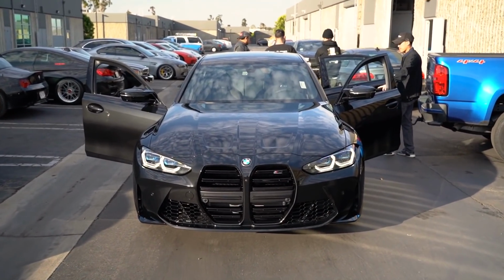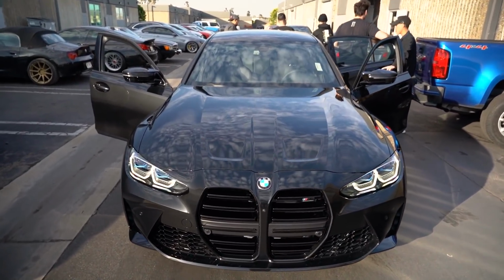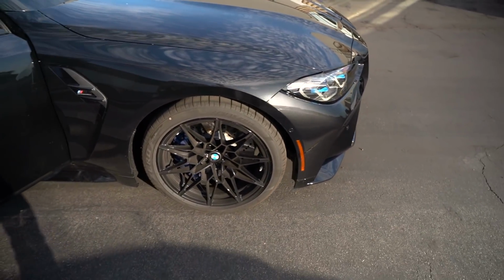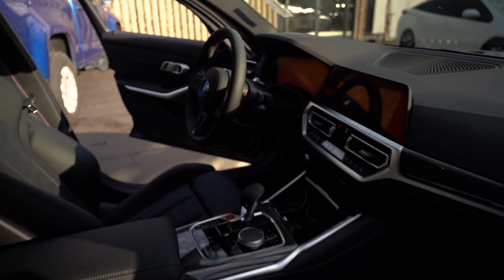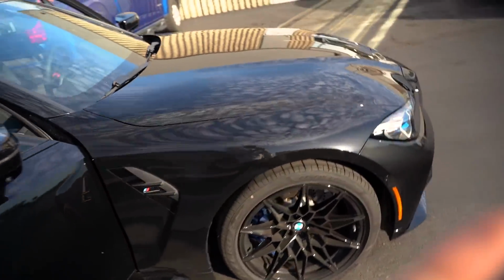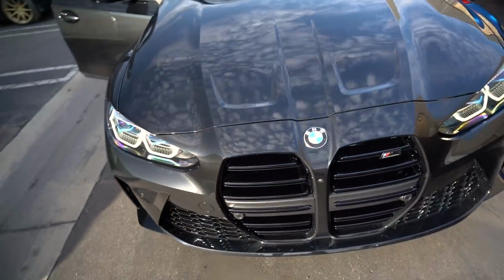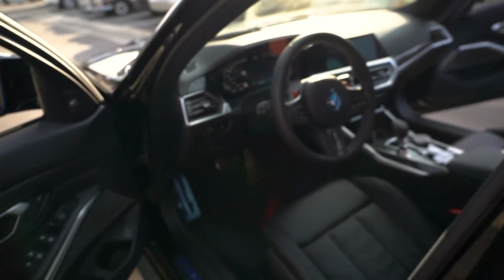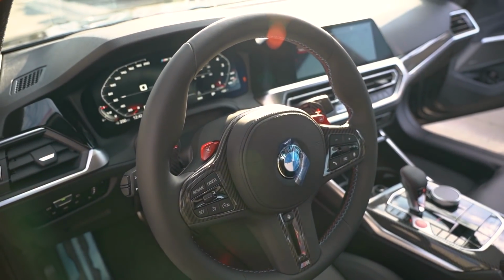So today, look what we got here. A G80 M3, fresh off of the shipping truck. Here's the first look at the new G80 M3. This is gonna be interesting. We're gonna have a little bit of fun with this today. You know, go to the cul-de-sac and do some stuff that we probably shouldn't be doing.